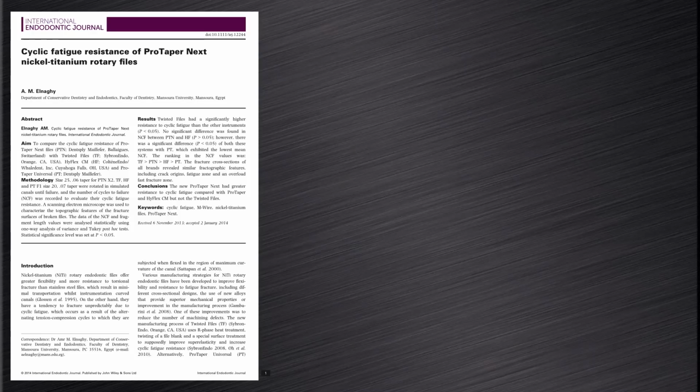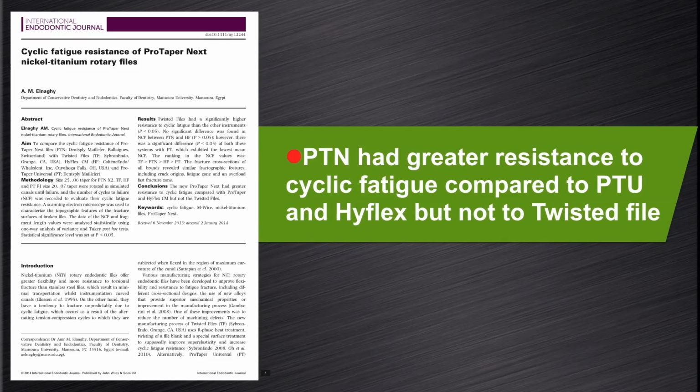In this study by Al-Nagy in 2014, he looked at cyclic fatigue resistance of ProTaper Next NiTi rotary instruments. He concluded that ProTaper Next had a greater resistance to cyclic fatigue compared to ProTaper Universal and the HyFlex instruments, but not to the Twisted File system.